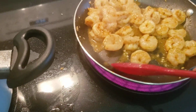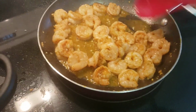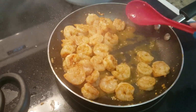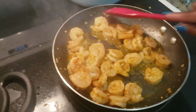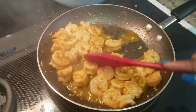That's nasty. That redness color is paprika. So again, a little squeeze of lemon, a spoonful of garlic, black pepper, onion, and a light amount of garlic powder. I'm seasoning my meat, so I don't have to put that much garlic inside of my sauce.